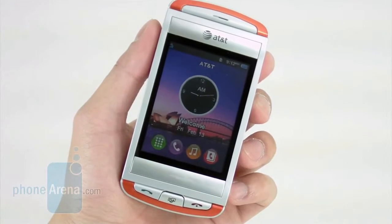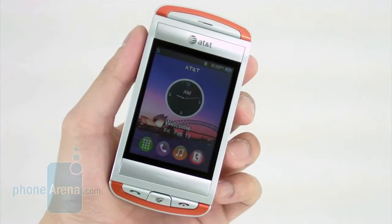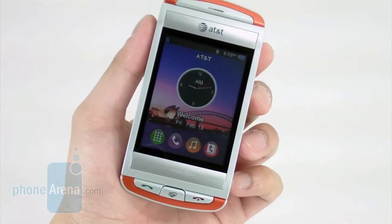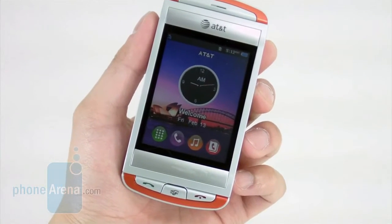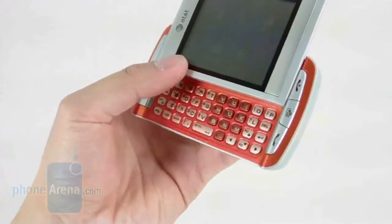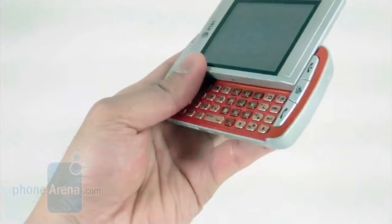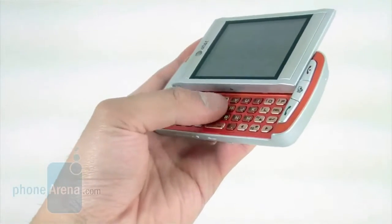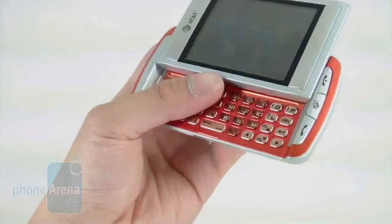Overall, we were pleased with the performance of the Quickfire as being a messaging device here. The inclusion of the touchscreen does add some great features, but we wish that it was implemented a little bit more into the software. In terms of the full QWERTY keyboard, it gives it a very good feel for the user, quite easy to manage, and again, as we said, spaced out evenly, probably the best thing about the phone.